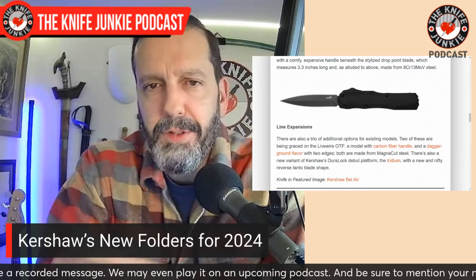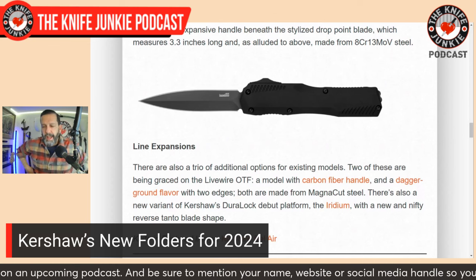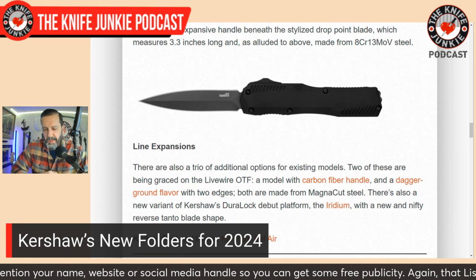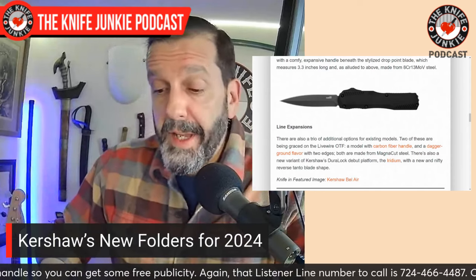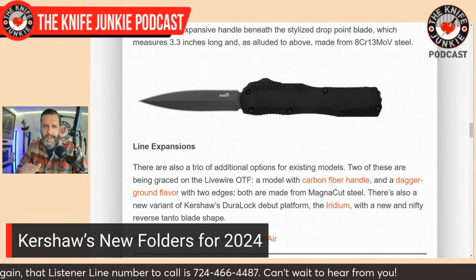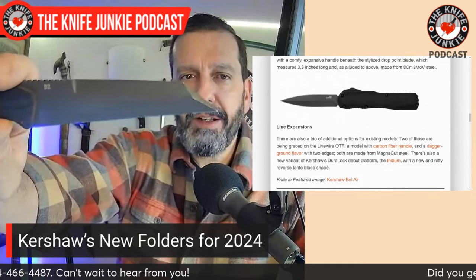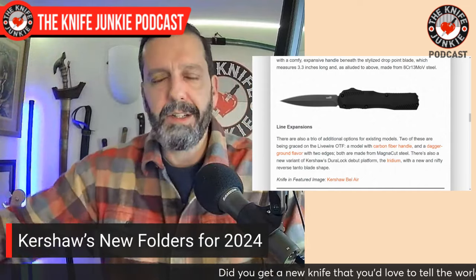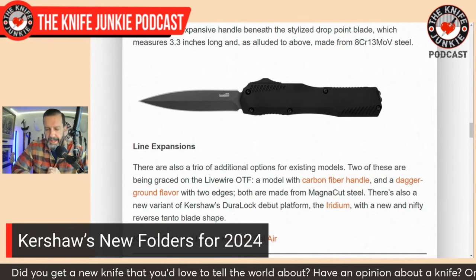This is part of two line extensions. So the Live Wire line, that out the front line, is now going to be in MagnaCut and carbon fiber. That's going to be an option. So that's an expansion of that line. And the awesome Iridium that I was just talking about is being reverse tantoized, and I cannot wait for that. I am already a huge fan of the Iridium, and as I mentioned, as I was waxing poetic about the Pinkerton Fireant, I love that reverse tanto shape. So I will really be looking forward to that, and no doubt getting that.